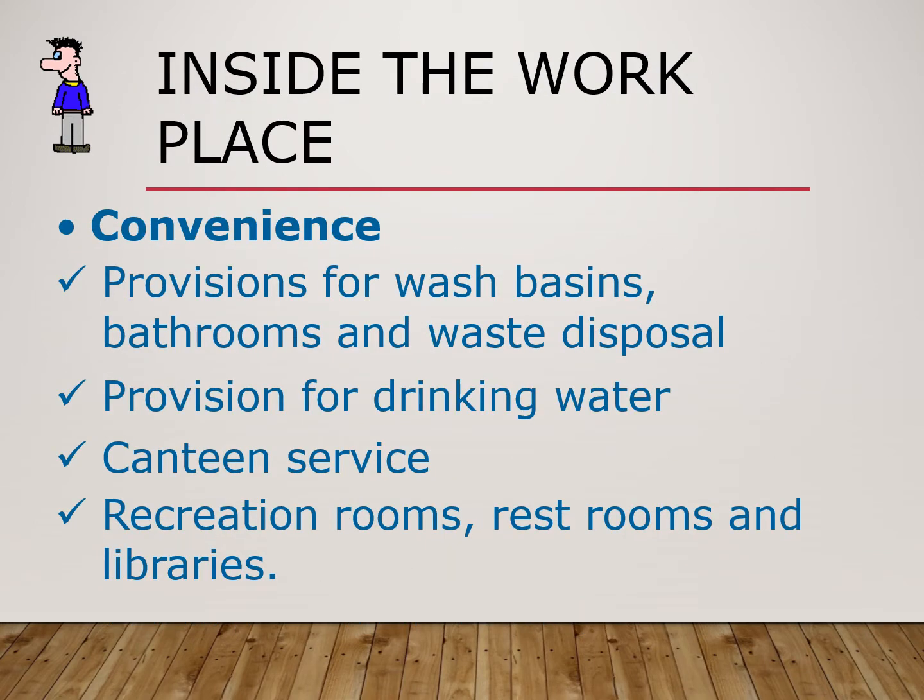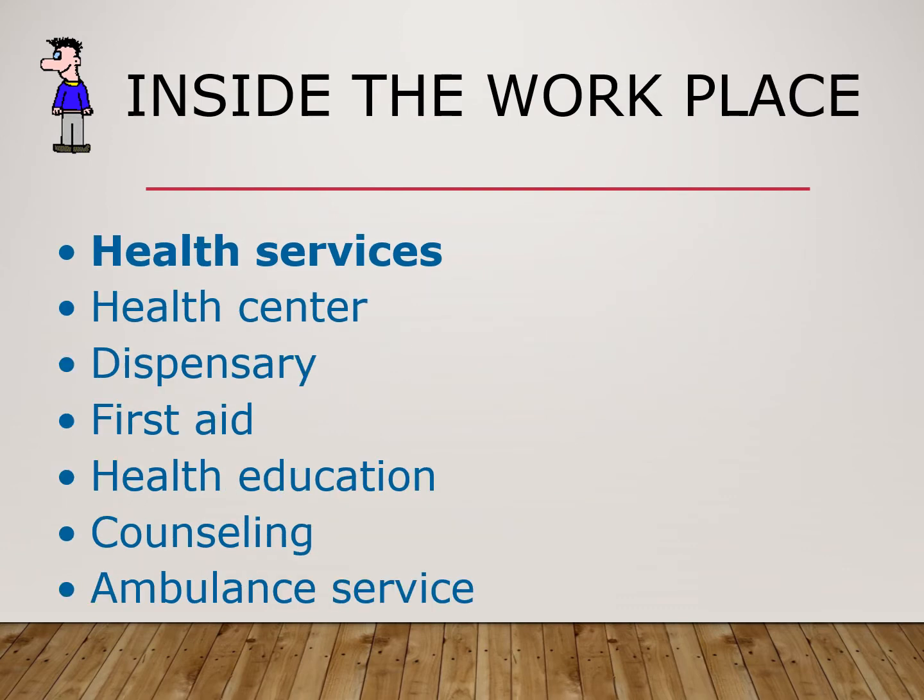Then the second category is convenience. It includes provision for wash basin, bathrooms and waste disposal, provision for drinking water, canteen service, recreation rooms, restrooms and libraries. Health services include health center, dispensary, first aid services, health education services, counseling and ambulance services.